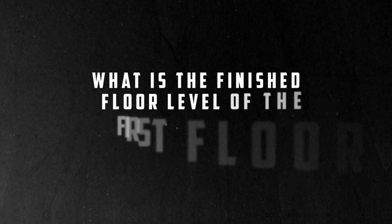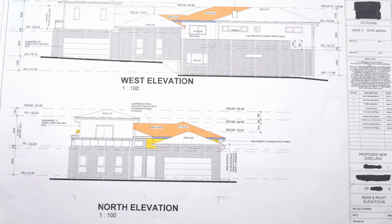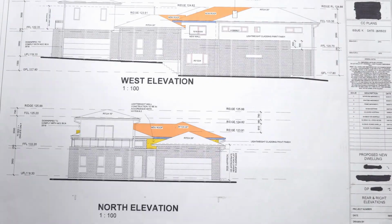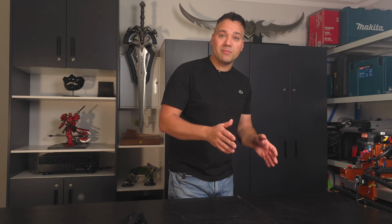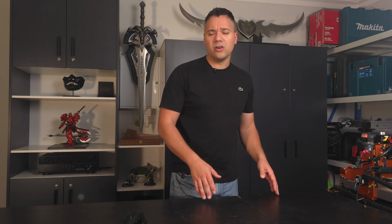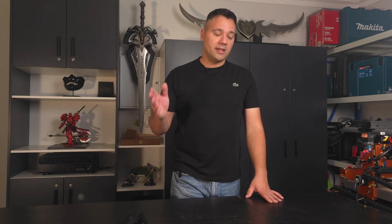What is the finished floor level of the first floor? We're gonna get the elevation again for that. Finished level of the first floor is 120.7 at the back part of the house and 122.2 at the front part of the house. Anyone can follow a markout. Real tradies read the plan, spot the issue and fix it before they build it. I've seen everything and every time, same excuse. Oh, I thought it was drawn this way. Oh, I thought it was supposed to go there. Now mate, don't think, check the plans.